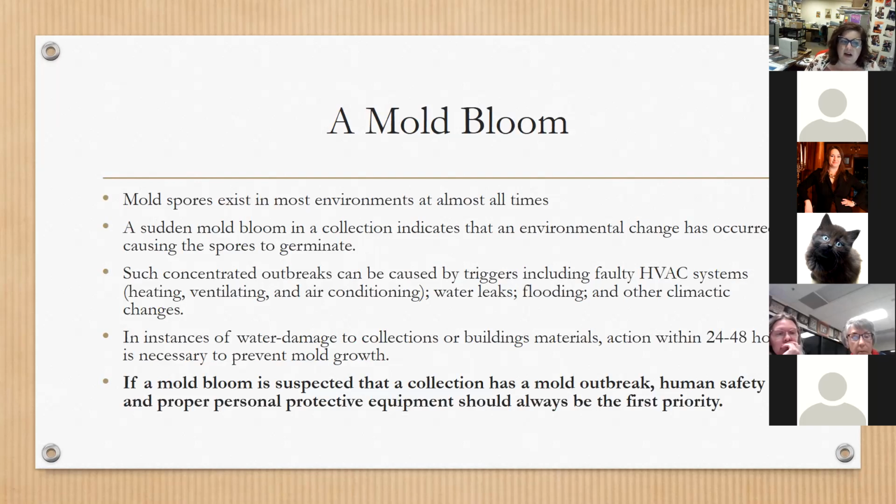In incidences of water damage to collections or building materials, action within 24 to 48 hours is required to prevent mold growth. If mold bloom is suspected in your collection, human safety and proper personal protection equipment should be the first priority. So take care of yourself and then take care of your collection.